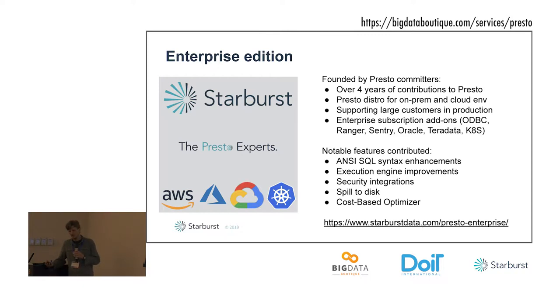What we offer commercially is access to our team. We can support you in production with any issues. If you are subscribing to our services, we will help you. You can run Presto anywhere on the cloud. We have many customers globally, and some of the big names from the previous slide are our customers. On-prem, AWS, Azure, and Google Cloud, and recently on Kubernetes, which we'll touch on later as well.